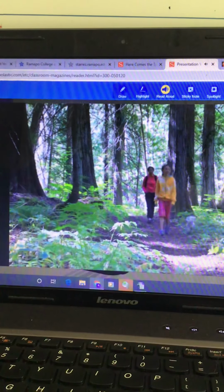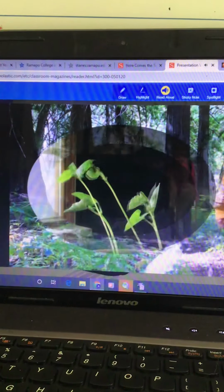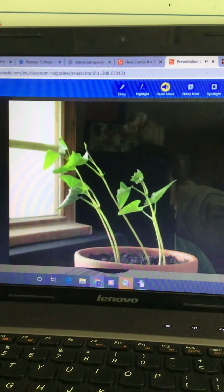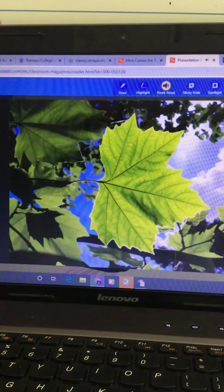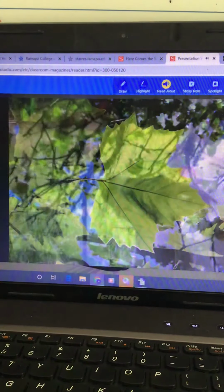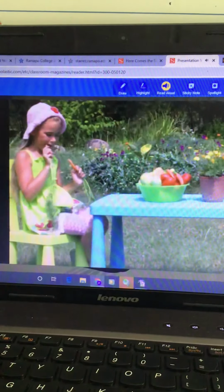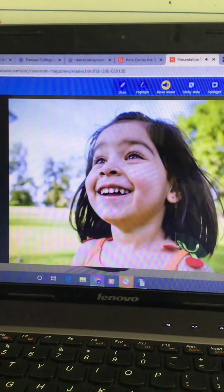Every living thing on Earth needs the sun's energy. Have you ever noticed that plants grow toward a sunny window? Plants need the sun. Inside the leaves, the sunlight works to make food for the plant. Without the sun, plants couldn't grow. Animals and people need plants to eat. So, the sun gives us food. Thank you, sun.